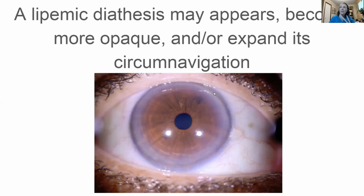The lipemic diathesis, this white milky ring that is coming around the perimeter of this iris, is also acquired. This suggests a liver enzyme imbalance that can be compromising to the integrity of the circulatory system. And what we will see with time is we will see this develop from nothing to something thicker, to something more opaque, and it just gets wider and more thick-looking, more opaque-looking with time.